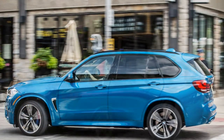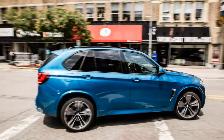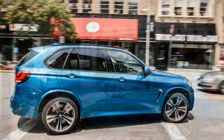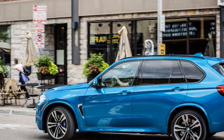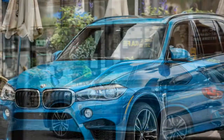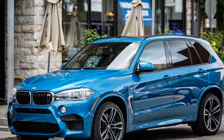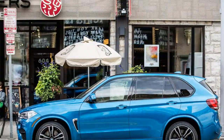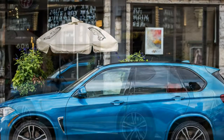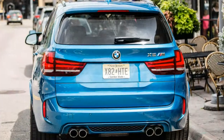Trims and options we'd choose. There aren't many choices for an X5M buyer. Every model comes with the same brutish V8, 8-speed automatic transmission, and all-wheel drive, as well as a nearly full complement of luxury interior fittings. Starting at $102,695, the X5M's standard features include panoramic sunroof, tuned all-wheel drive system and adaptive suspension, and 18-way power-adjustable leather-trimmed front seats.